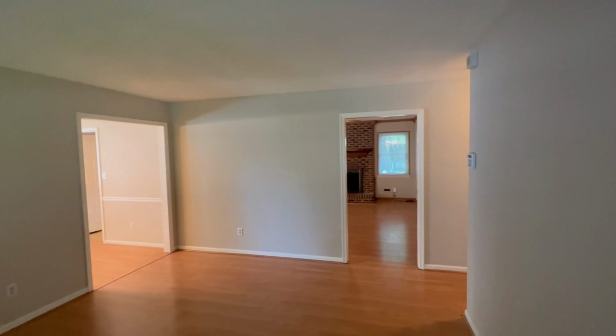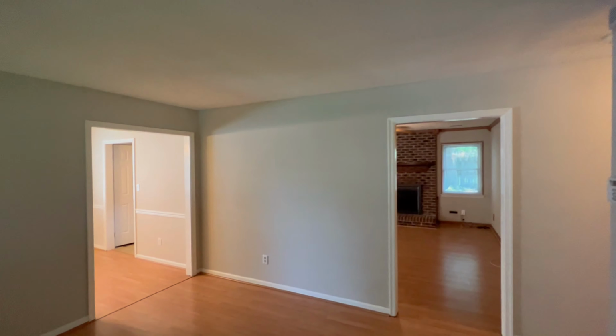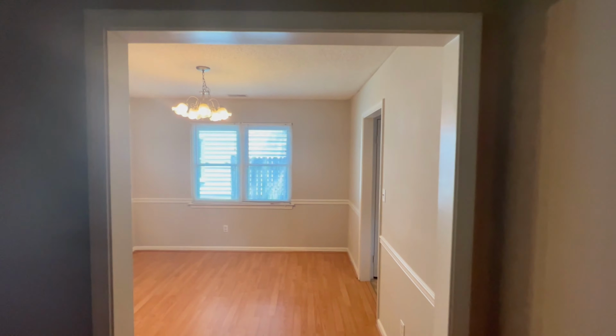This is a 3-bedroom, 2 full bath, 1430 square feet, built 1982. As we're seeing in a lot of places, no overhead fixtures. We're gonna take a hard left, go in here into the dining room.